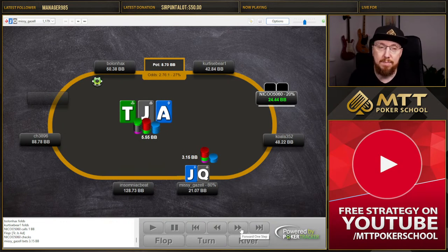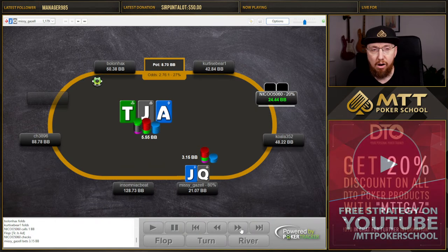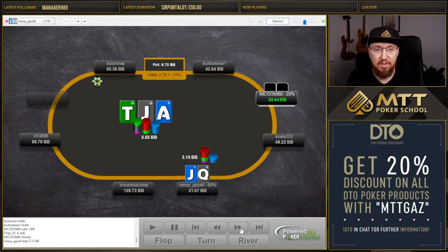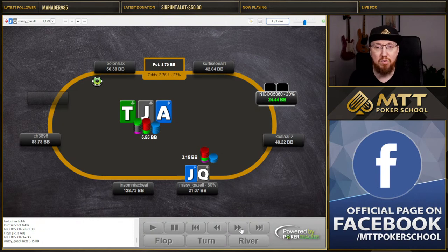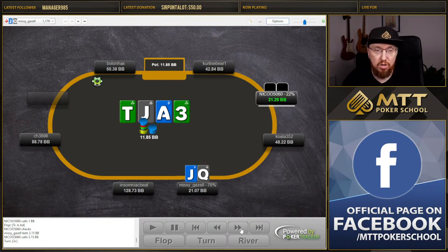weaker hands here. Some Jack-x and 10-x hands actually start folding. So like Jack-x of hearts, if it's not King Jack of hearts or Queen Jack of hearts, stuff like that, it's probably going to start folding, like Jack 9 of hearts, Jack 8 of hearts. I'm not even sure if Jack 9 of clubs is indifferent. We'll have a look in a moment. But that's the kind of hands we're trying to get value from. We obviously got a really strong hand. Don't think we're going to see too much raising on this board, but we'll have a look at that as well. So that's what I chose to do.